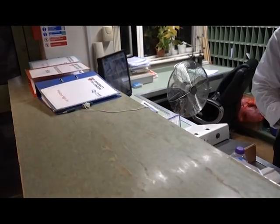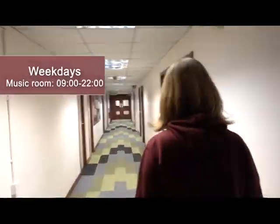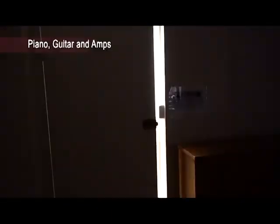Next up, the music room. To get the key to the music room, you have to sign in at reception and hand over your room key. You can use the music room on weekdays from 9 a.m. to 10 p.m. and on weekends from 11 a.m. to 10 p.m. There's a piano and a guitar inside.